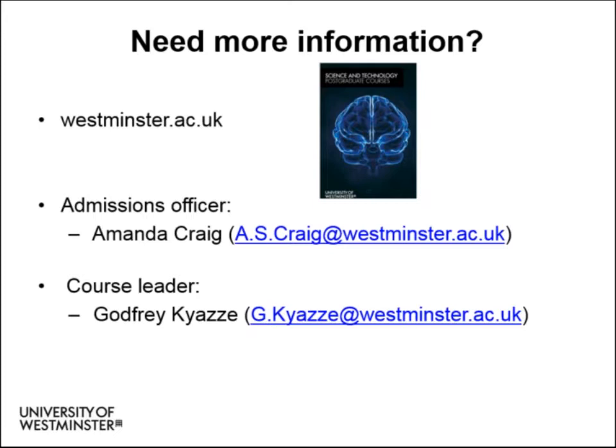What is useful to know is once you do make your application, the housing portal will open, I think about mid-April, and you log into that and you'll be able to see what options are available to you as a postgraduate. And you can register for those halls. We also have a list of private halls and private landlords that we trust. So if you are looking to move to London, you'll be able to find landlords that are relatively trustworthy and able to provide a good standard of accommodation.